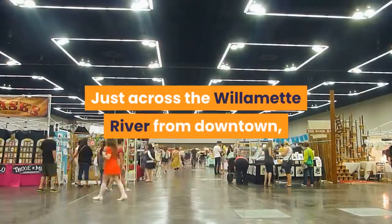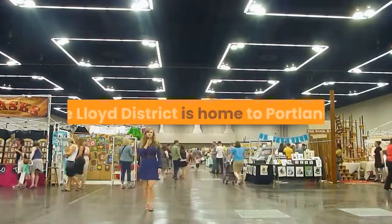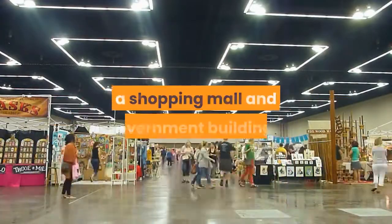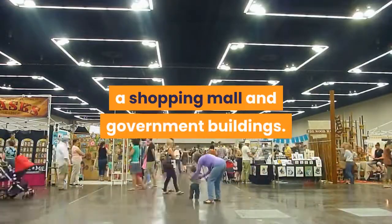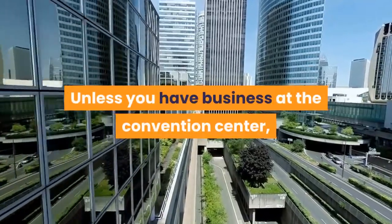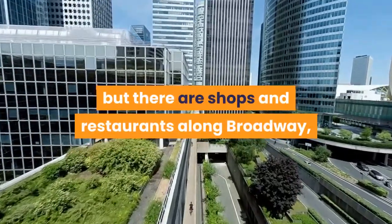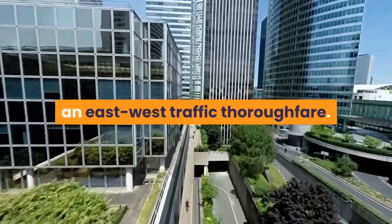Just across the Willamette River from downtown, the Lloyd District is home to Portland's glass-turreted Oregon Convention Center, a shopping mall and government buildings. Unless you have business at the convention center, there's very little of note here, but there are shops and restaurants along Broadway, an east-west traffic thoroughfare.